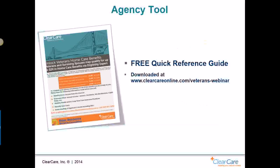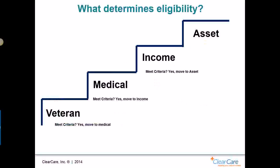Now, how do these agencies get this benefit? We're going to show an eligibility stair step here, and Patty's going to cover this. But to make it simple, we provided a visual. There are 4 main steps. There's a service and a veteran test that starts first, and if the client meets that criteria, they move on to the medical, then the income, and then the asset test.